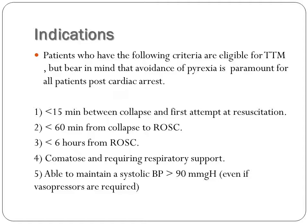So what are the indications for target temperature management? We can say that patients who have the following criteria are eligible, but bear in mind that avoidance of pyrexia is paramount for all patients post-cardiac arrest. These criteria include patients who have less than 15 minutes between the collapse and the first attempt at resuscitation, less than 60 minutes from collapse to return of spontaneous circulation, and less than 6 hours from the ROSC. The patients should be comatose and requiring respiratory support and able to maintain systolic blood pressure more than 90 mmHg, even if vasopressors are required.